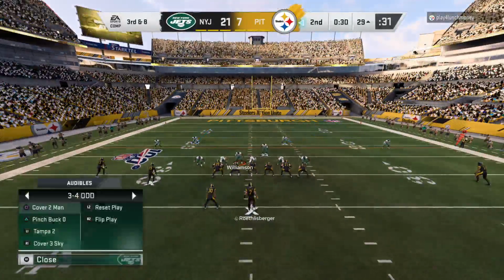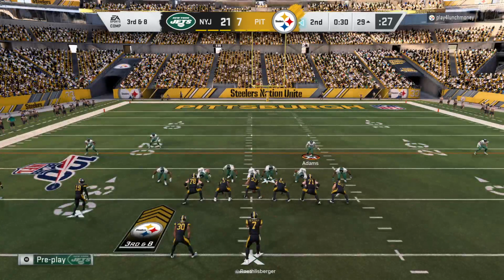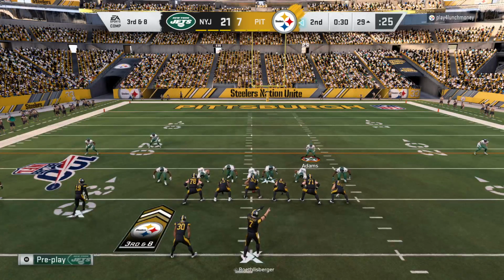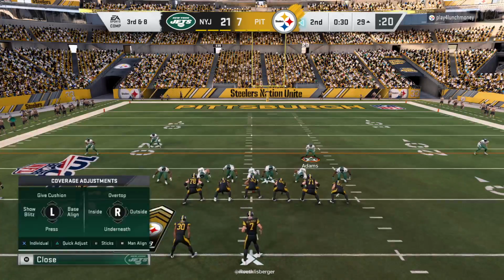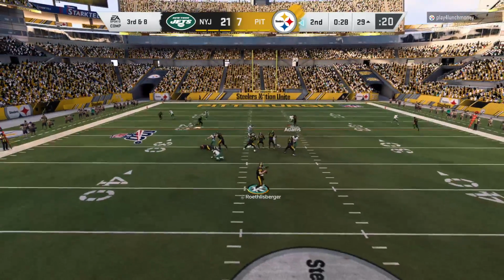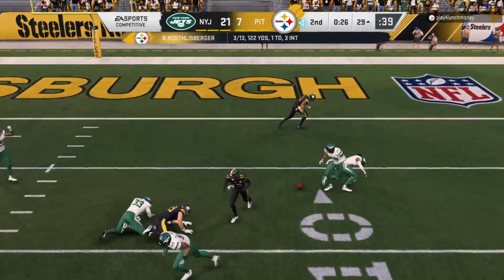Well, good field position to start the drive, but under the gun now here on 3rd and 8. From the gun, it's Roethlisberger. And the throw there going to be incomplete.